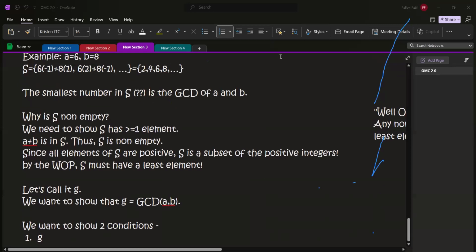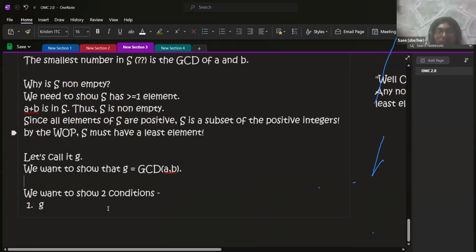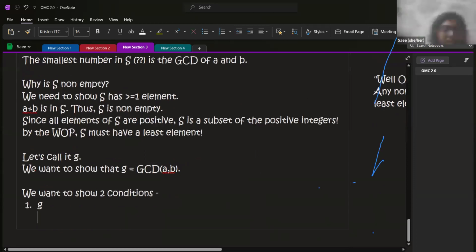Okay, sure. We will. I was also hoping to get to that. Yeah, thanks for reminding. So let's quickly finish this and then go to Euclid's algorithm. That also I want to talk about.